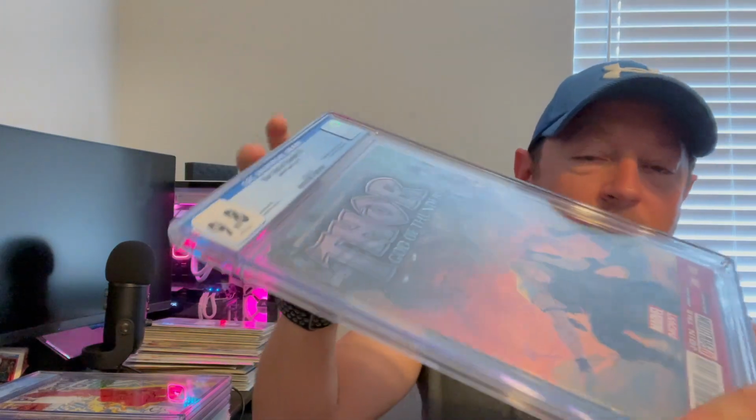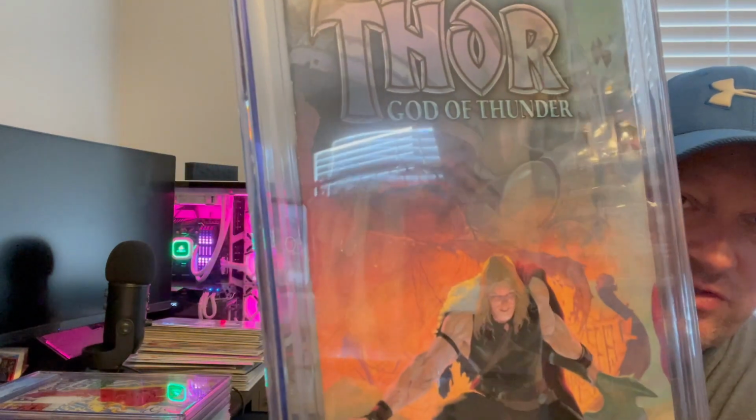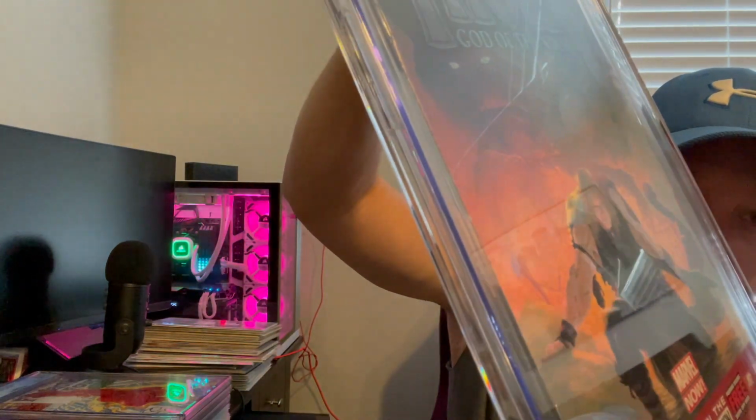I paid $45 for the raw copy. It looked like a great copy. I definitely wanted to press it just to get that assurance, and it made it. What's interesting is on this particular one, I don't think you're going to be able to see it in this, but there are some spine stress lines to it. It's definitely not one that I can tell you really breaks color, maybe one little one, but you are entitled to some leeway with getting a 9.8.